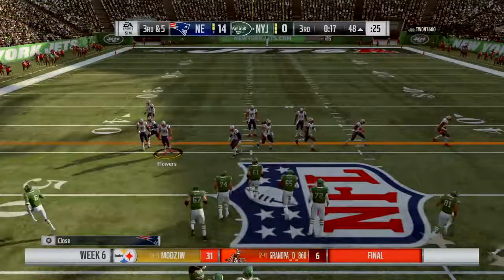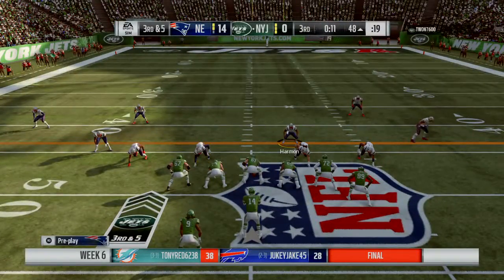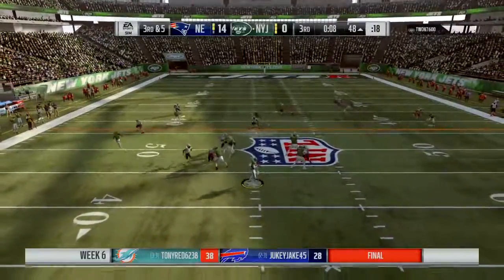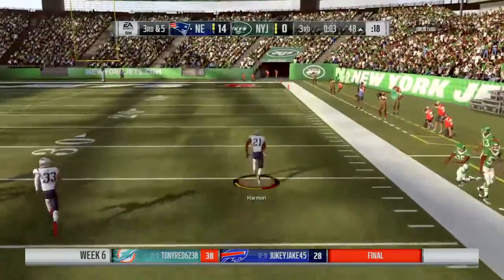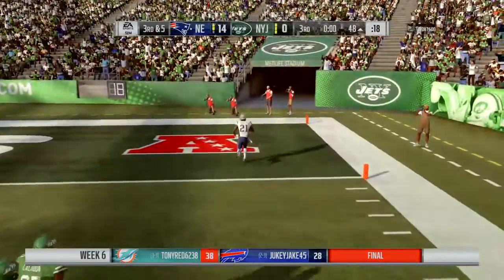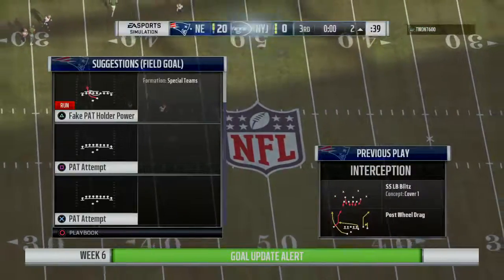The Jets on 3rd down, 3 for 7 so far in this game. This will be 3rd and 5. A shotgun snap for Darnold. And my goodness, another interception. Picked off by Deron Harmon. The 20. And he takes this one back into the end zone. And the Patriot defense has a touchdown.